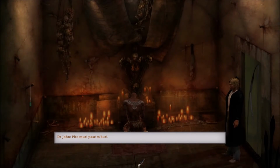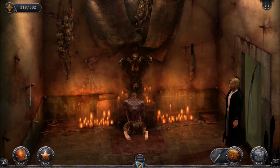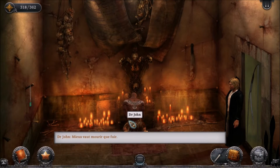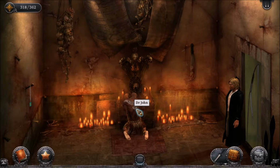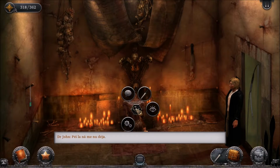Pito Murray Passeum Cree. Better to die than run away. Helana me nous déjà.